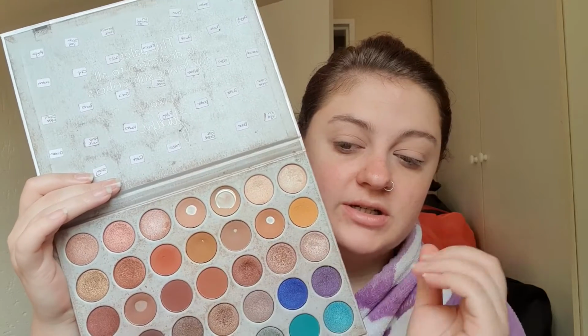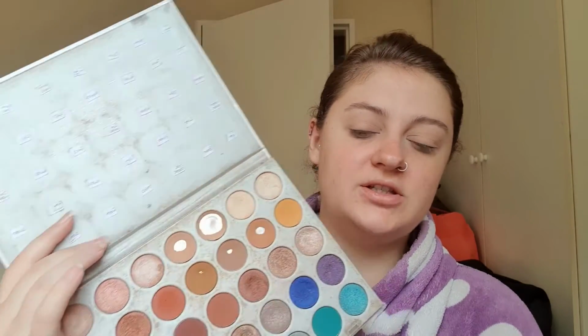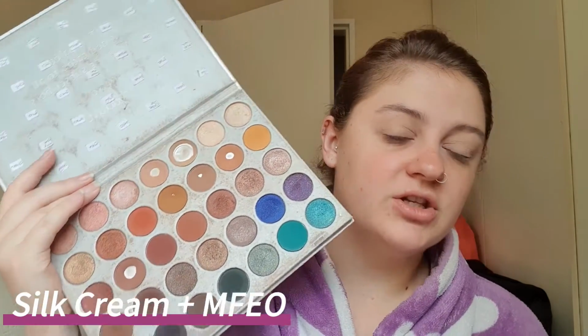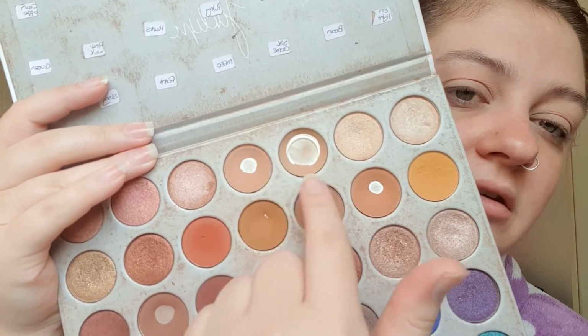These two shades are just the most amazing transition shades. They have the most skin-like or skin tone-ish undertone that is there just to give the eye a little bit of a bruising and a little bit of a sleepy look, but without looking like you're not wearing anything, if that makes sense. Because I want to look like I'm wearing something, but I'm not. So yeah, I'm going to mix these two together. Oh, and the shades are Silk Cream and MFEO. So if you don't have this palette, just take a good look at the eyeshadows. You need something of that effect.